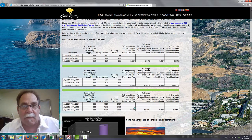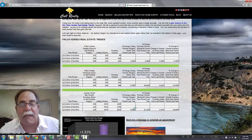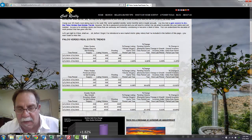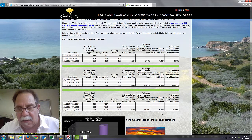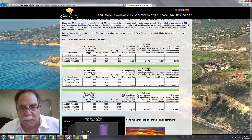Supply and demand, because after all, real estate is a commodity like anything else. It's affected by the changes of supply and demand in terms of what happens to price. So supply of homes is down a little bit, and demand is up huge. The differential between the two has created a change in unsold inventory index of almost 11%. That's just enormous. So supply is down, demand is up, as measured by pending sale volume.